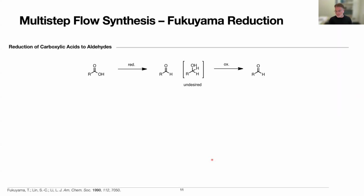To give you a few examples of the types of reactions that we have developed in our laboratory over the last few years, one is a Fukuyama reduction. And a Fukuyama reduction is quite a powerful tool in terms of being able to take a simple carboxylic acid and convert it to an aldehyde. If we're doing this using conventional chemistry, reduction to the aldehyde is also accompanied by undesired over-reduction to the alcohol, and then requires further oxidation back to the aldehyde again.